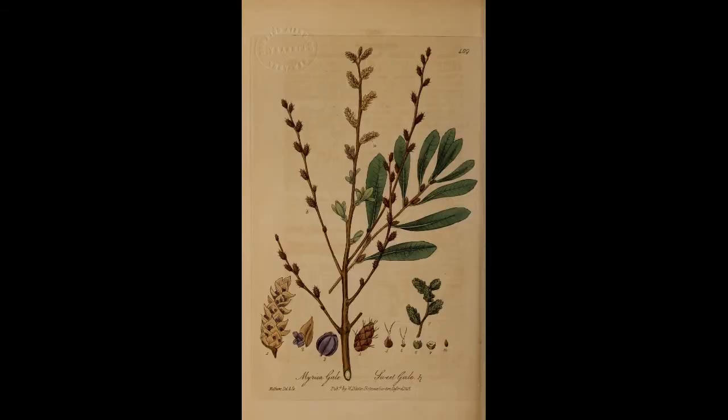Gruit is a mix of herbs and spices, used as a flavor and preserving agent prior to the ascendancy of hops. Throughout most of history, Gruit was only legally allowed to be made by certain royal and noble bloodlines, as well as certain monasteries. Gruit was primarily used in the Netherlands, Flanders, and Western Germany.